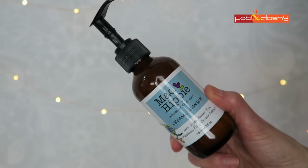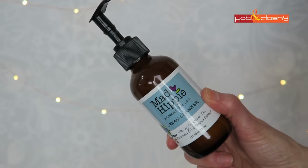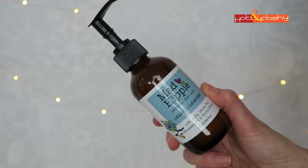This contains ceramides, glycerin, and hyaluronic acid, all of which are moisturizing and help your skin's natural protective oil barrier to stay in place. So it doesn't have any harsh detergent in it that's going to strip your skin. I think stripping your skin is one of the worst things you can do when you're anti-aging, so I think really gentle cleansers are the way to go. An alternative for that, which is lovely and more natural, is the Mad Hippy Cream Cleanser. This contains jojoba oil, green tea, macadamia oil, and orchid extract.